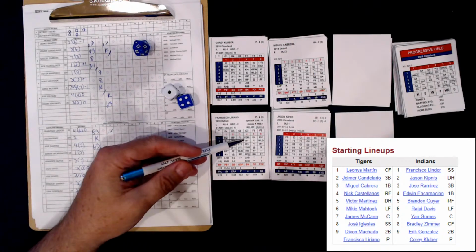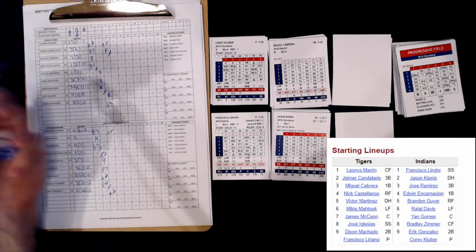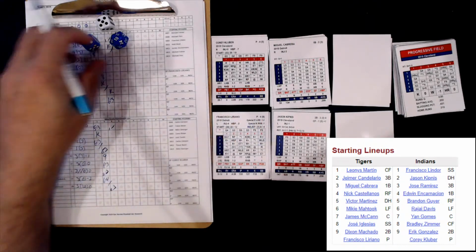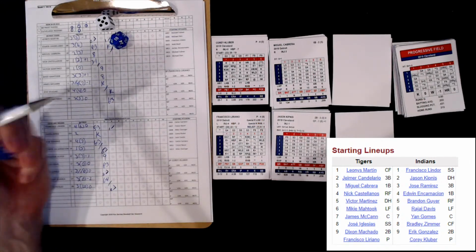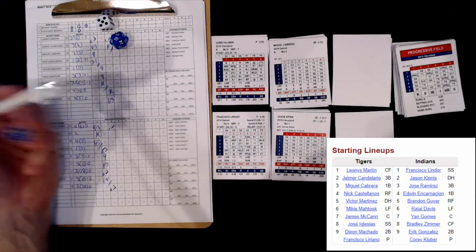4-1, and strikeout chance. He's an 8, so no strikeout this time. 3-5, ground ball down to first. This could be worse. He has ground ball double play a 1. No adjustment, and no adjustment for the shortstop.